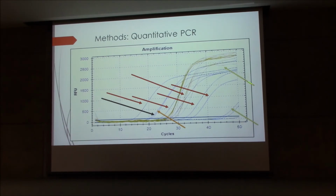And up here you can see, I've highlighted this one because you have this green emission, but then down here you have a blue emission way past 40 cycles, which could just be the noise at the end of so many cycles. And ideally, there's nothing up here, so that indicates that it's not inhibited and it is a true negative.